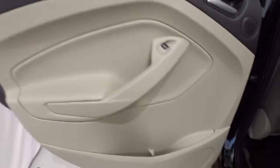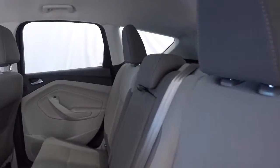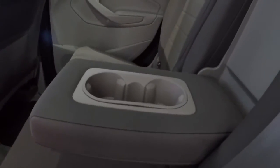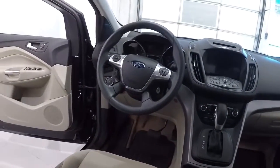Door panels look good. Does have the rubber floor mats in the back here as well. Power outlet down here. Back seat cloth's in good shape. All right, no problems at all. Got the convenient cup holder right there coming down. Go ahead and give you the driver's eye view, the dash and the layout.